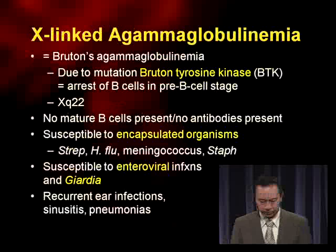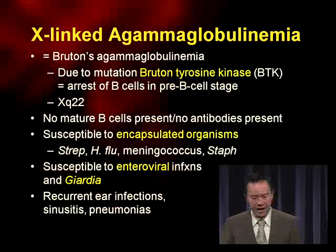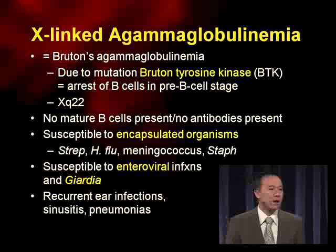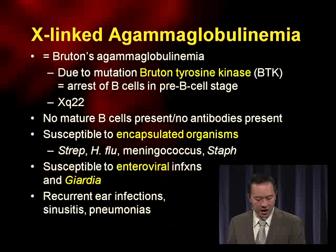So let's start off with X-linked agammaglobulinemia, also known as Bruton's agammaglobulinemia. This condition is due to a mutation in something called the BTK gene. During the maturation of B cells, they need this BTK, Bruton's tyrosine kinase. Without this, the B cells are arrested in a pre-B cell stage. So you have no mature B cells present, and if you've got no mature B cells, you can't produce any antibodies. So again, they're susceptible to encapsulated organisms, enteroviral infections, giardia. You get a child with recurrent ear infections, sinusitis, and pneumonias.